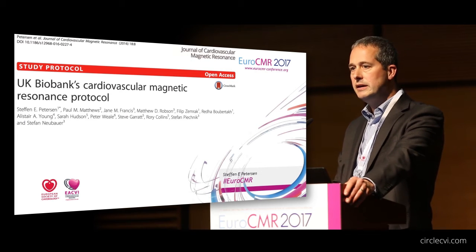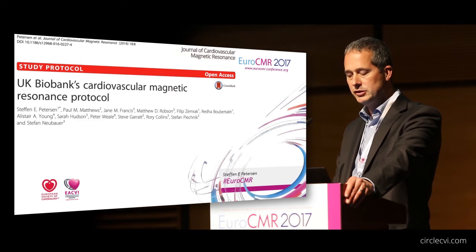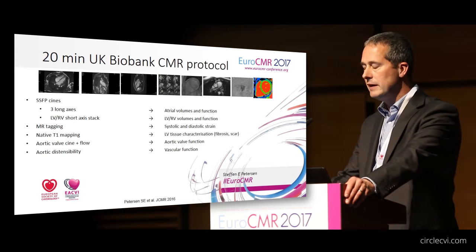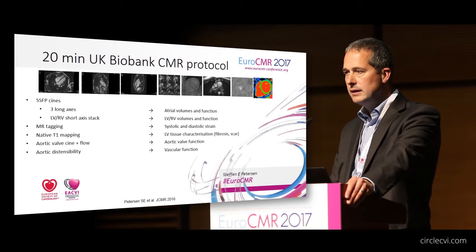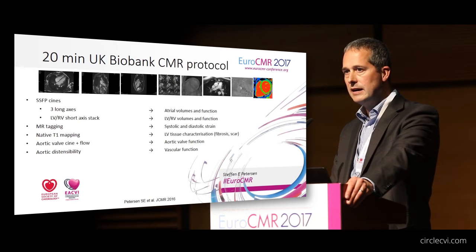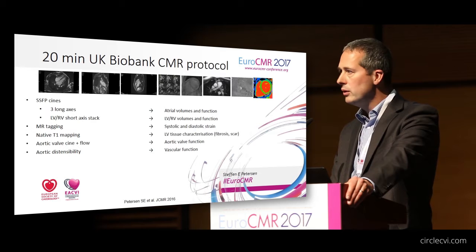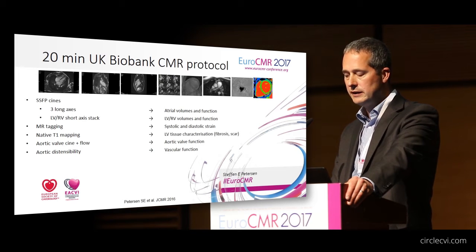If you're interested in the details of the UK Biobank CMR protocol, it's been published in JCMR. But just to give you a very quick overview, essentially we have 3 long-axis cines, a short-axis cine stack, 3 short-axis tagged slices with a grid, a transverse slice cine to allow calculation of aortic distensibility, flow near the aortic valve, and a short-axis mid-ventricular stack slice of native T1 mapping.